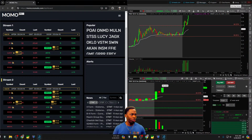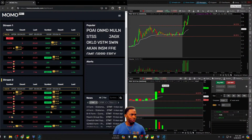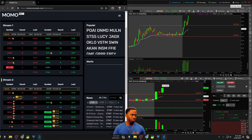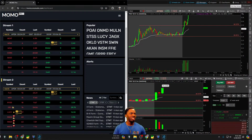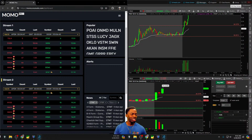39. Can we push through? Seeing some chop. 39. But so far, strong move. Okay, maybe I wait for a pullback because I'm not making money. It's going, but it's lingering and then it's going. There's 40.